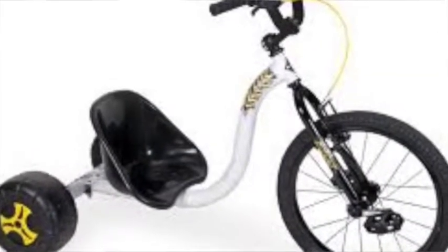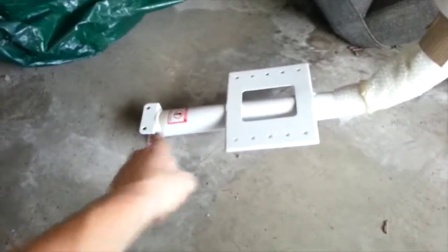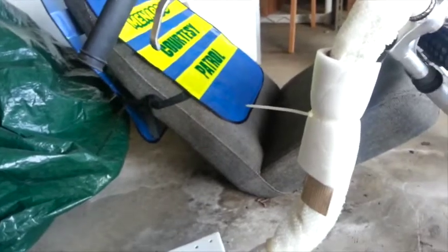Alright, so this is update 2 or 3 of the big wheel project. And I got the frame today. It's off of a Huffy slider, which is a big wheel. But I'm going to weld this on to there. I'm probably going to cut off this seat mount, and then I'll make a new one so I can fit on that S10 seat right there.